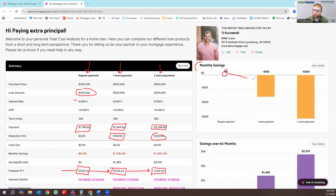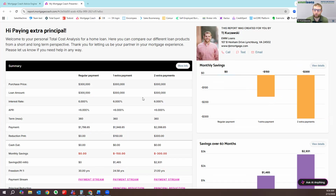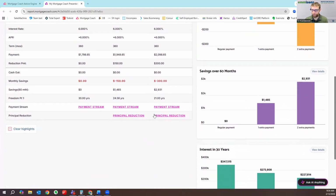Now, the chart over here, again, is based off your regular payment. If you make the one extra payment a year, it's going to cost you an extra $150 a month. If you make two, it's going to cost you an extra $300 a month. Again, it's pretty self-explanatory. Now, the thing that's really cool that I want to get into is the savings.